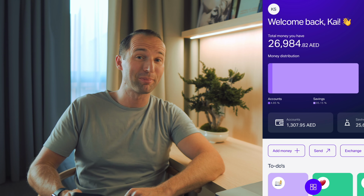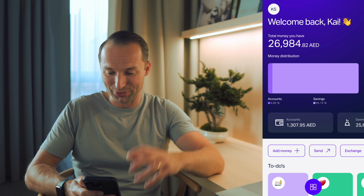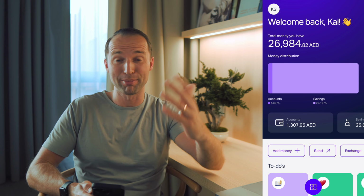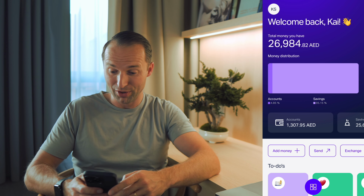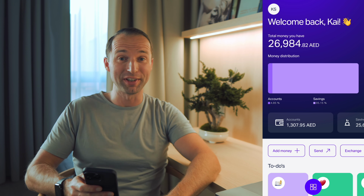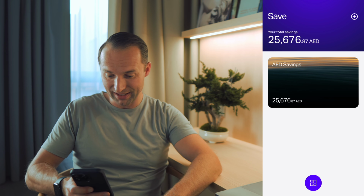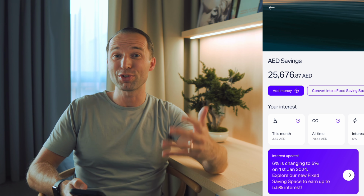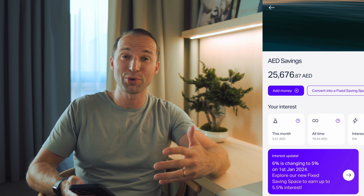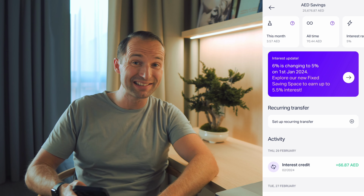And lastly, I opened a bank account in Dubai, which is really cool because I started my company there as well. So yeah, this is really nice. You have a personal account and a business account. So my personal account, I also set up a bit of money over there right now. And you get also some nice savings on your dirhams, which is the local currency over there. So you can just go into the savings account over here. And you can see if I click into this right now, I'm actually getting 5% interest on all my dirhams that I have, and I can withdraw it anytime. So that's really cool. As you can see over here, last month I earned 66 dirhams from them.